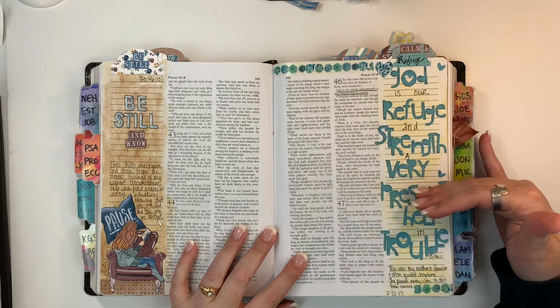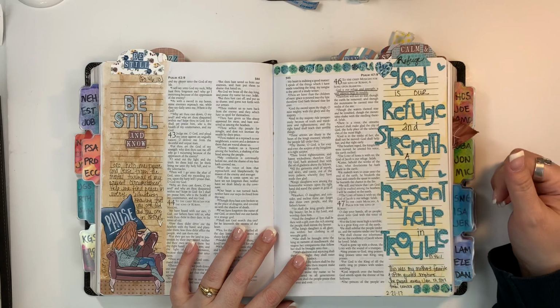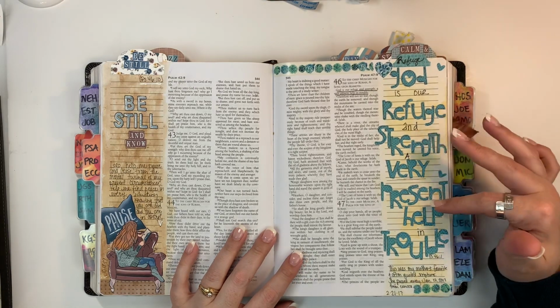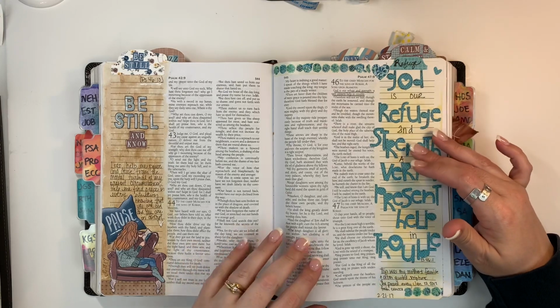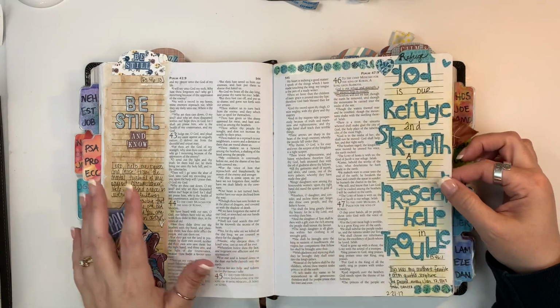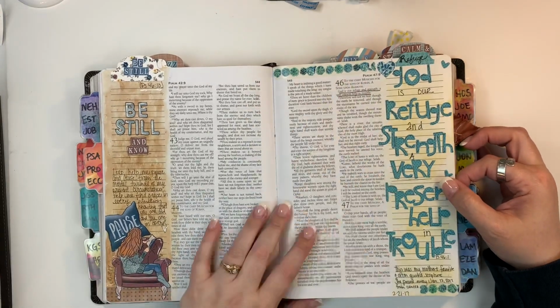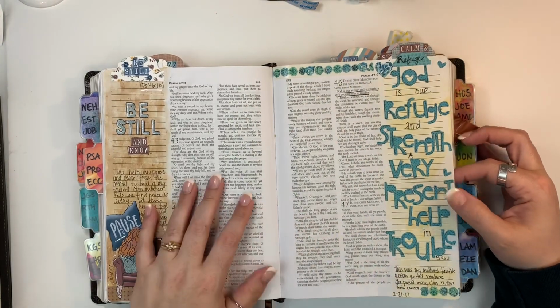I did this particular one because this was my mom's favorite verse. And so I created this page a month after she passed away. I just wanted to signify that verse because she quoted it all the time.